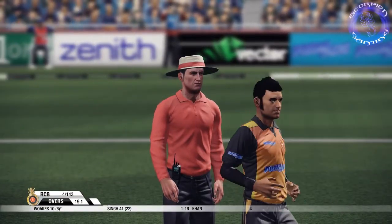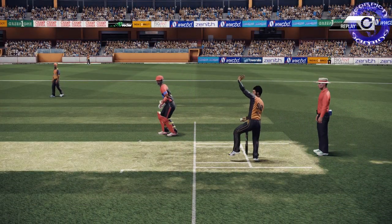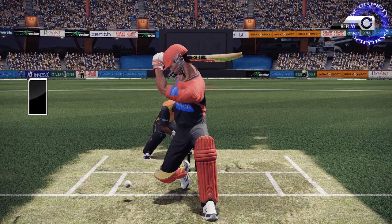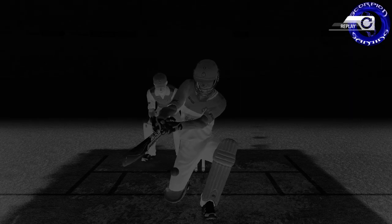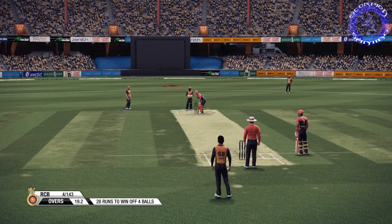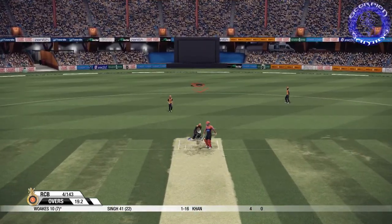Loud appeal, and that's got to be close. Well, bowler and captain have talked, and they are going to ask the umpire to review that decision here. Let's see what happens. And the decision stands. Both teams only get the one unsuccessful review per match, so they'll have no challenges left. Can he find another delivery like the last? The batsman will be hoping not.